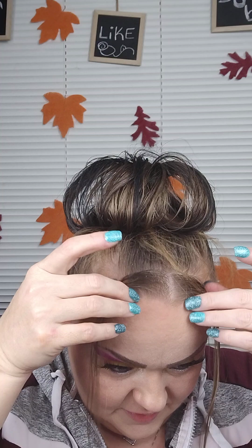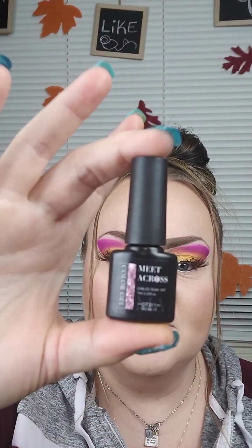Next we have... There was two purchases I made on Temu, and one of the purchases of the gel nail polishes did not come in a box. They just came in a bag. So, excuse me, I'm going to show you what they look like. They're really small plastic bottles, but they look like this.